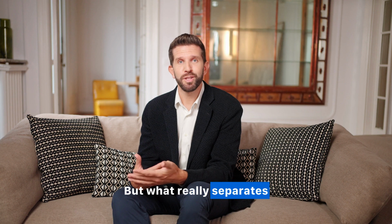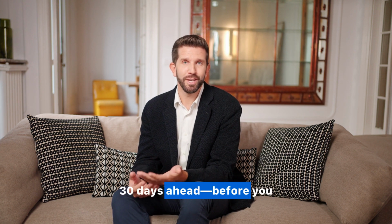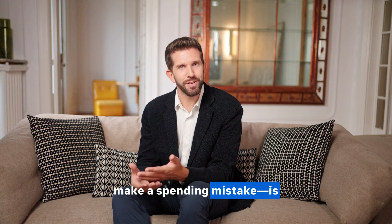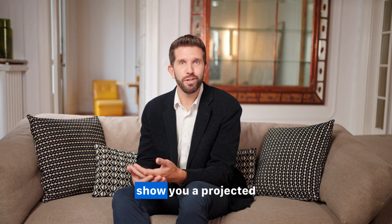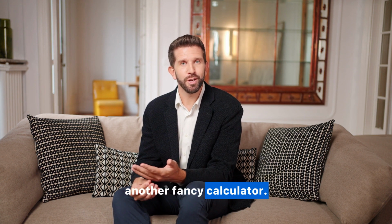But what really separates the top-tier apps? Cash flow forecasting. Being able to see 30 days ahead, before you make a spending mistake, is game-changing. If an app doesn't show you a projected balance based on your actual habits, it's just another fancy calculator.